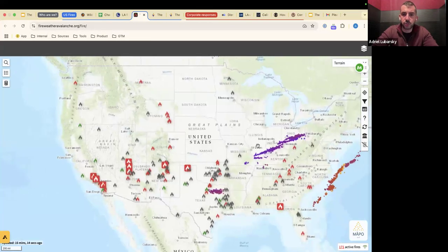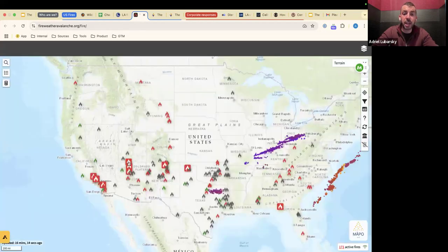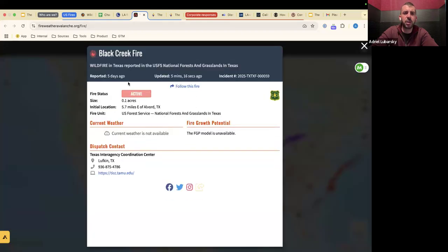And this chart sort of shows a little bit of that. So this is a live feed from fireweatheravalanche.org, a nonprofit, that shows all the wildfires happening in the country right now. And these green ones are new wildfires, so things that have just come up. These are major blazes, these large red ones. So you see there's major blazes. It looks like there's about 10 or so of them happening in the country right now. The gray ones are fires that have been contained recently. The red ones are, I think, extreme fires that have been going on for some time.